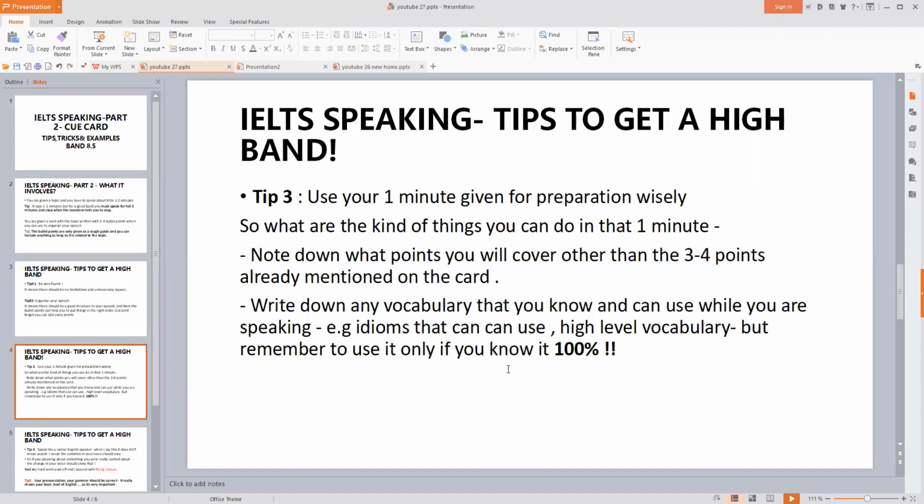My tip number 3 is very important, guys. I think this is the most important. Maybe I should have kept it as tip number 1, but anyways, I should have numbered it as tip number 1. Use your 1 minute that you are given for preparation very, very wisely.